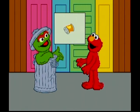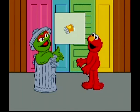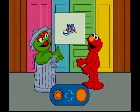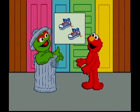Let's play some more. This is a can. Press the big orange button when you see the pile with three cans. Wonderful! You got it! Let's play some more. This is a shoe. Press the big orange button when you see the pile with two shoes. Wonderful! You got them all!